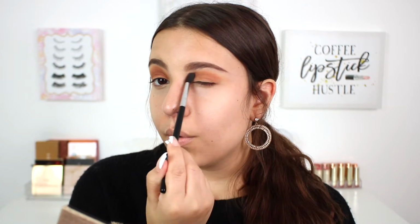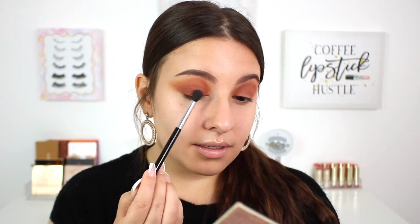Now that I have Ginger applied, I'm going to go in with the shade Edges, which is a little bit more of a warmer tone. This one has way more of a reddish orange undertone compared to Ginger. So I'm just going to take this and just kind of fluff and blend this all over my lid. I don't want this look to be too precise or too structured, but I do want to get some of that two-toned look in there. So I'm just fluffing that warm Edges shade all over the lid.